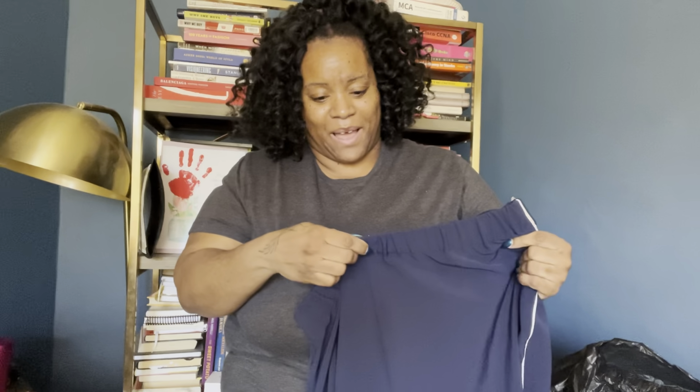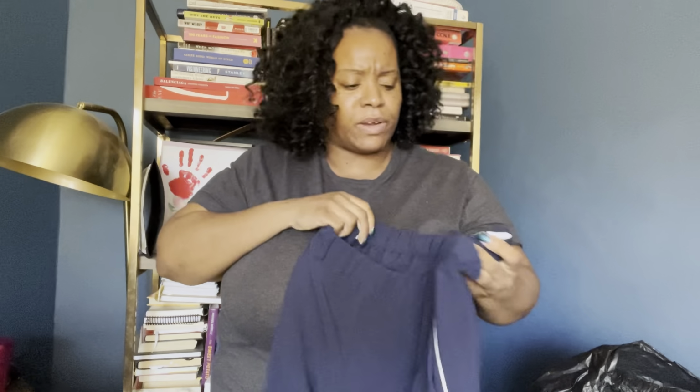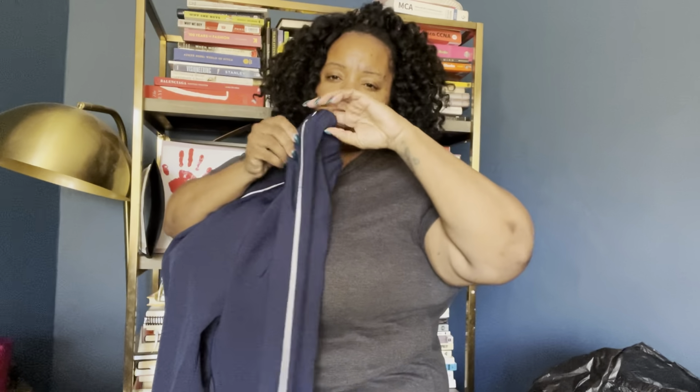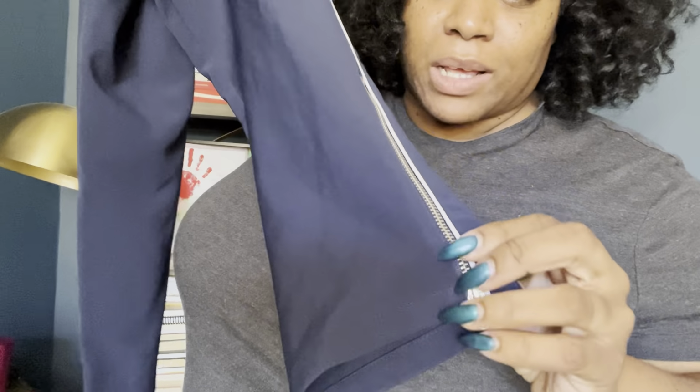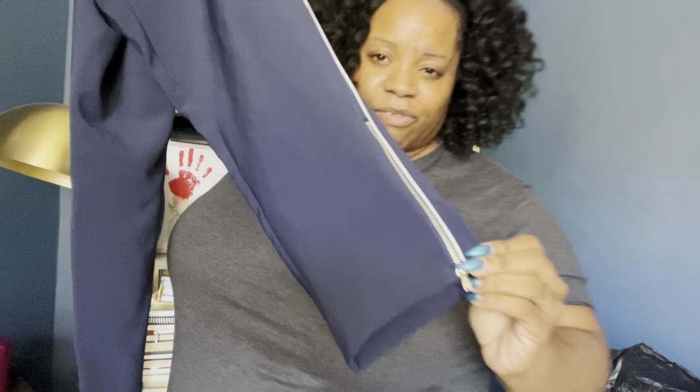This is a pair of Project Runway, size large. I know that the new Project Runway is Amazon. I don't know where the Project Runway line is sold. I almost want to say Macy's. But why I got this, because it really is just a simple pair of pants with the piping going down the side, is what I really loved: this zipper detail at the bottom. To me, it just makes it a more elevated piece.